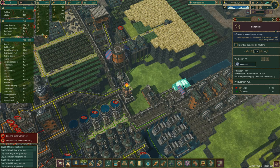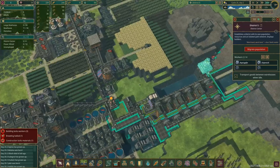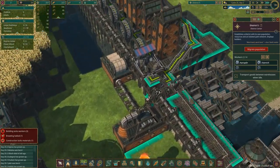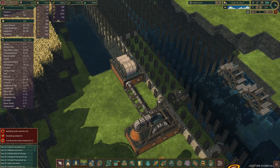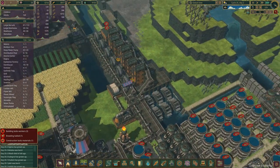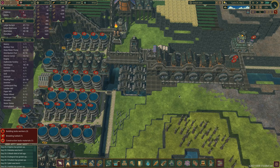Well, I guess that district is. Do they own that building? It's hard to tell. How is somebody getting to work? Oh, it's awesome. Look at that. So they go up this path to go to work, and even though it's kind of past their line. Oh my God, you could build districts in layers. Oh my God. Holy shit.